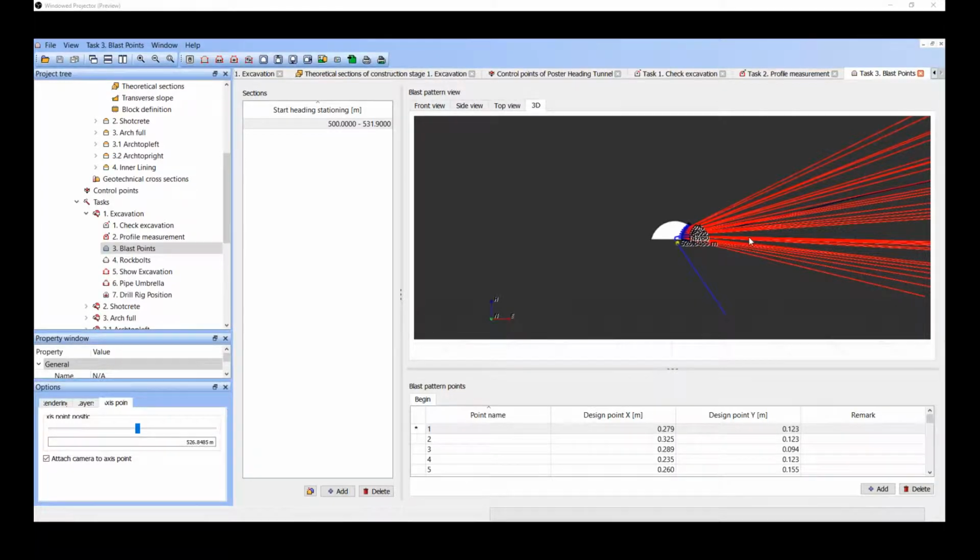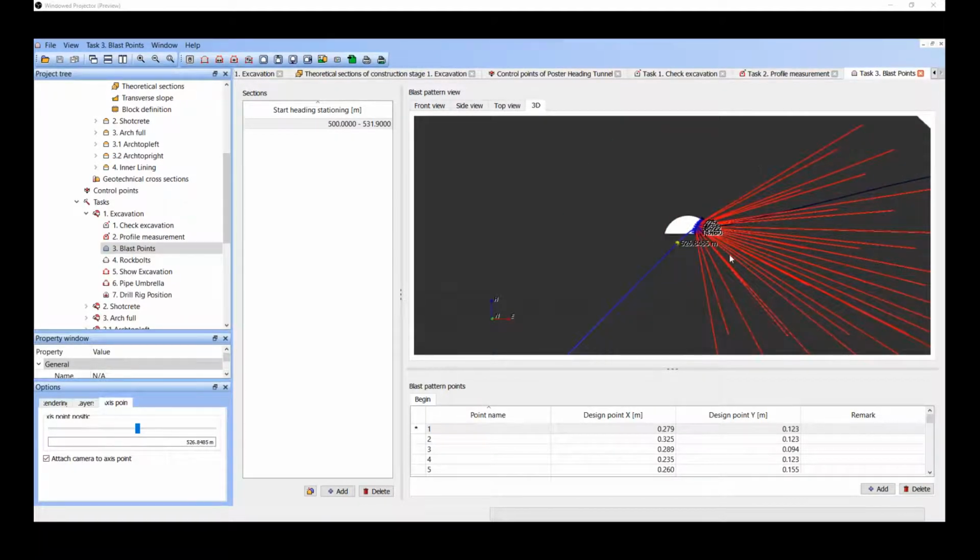So now I have this blast pattern defined for my complete tunnel, but I could also add more patterns for different stationing. For example, if I know that my geology is changing, I can also have a blast pattern for my geology type A, B, C. So I could just have 3 tasks, and in each task I could have the blast pattern predefined for different geology. And then if somebody in the tunnel tells me, oh, now we have a worse geology, we have to switch the blast pattern, I have all the data with me.